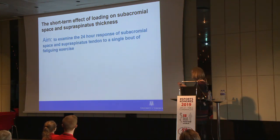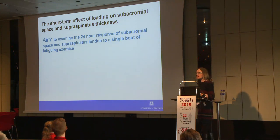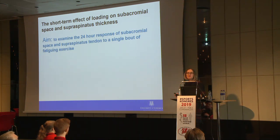So here's the main study. We were looking to examine the 24-hour response of the subacromial space and the supraspinatus tendon to a single bout of fatiguing exercise. As a clinician, the way I see this is that people are normally imaged when they've sat, at least in Ireland, around a radiology department maybe for an hour waiting for their appointment, and then they get their imaging. I was much more interested in what happens when we image people when they're provoked, when they're painful, when they've done the thing that makes them hurt? So this was imaging people after a provocative activity.